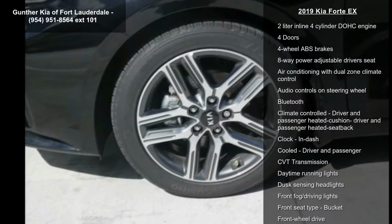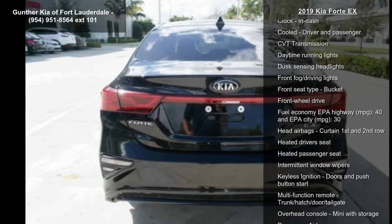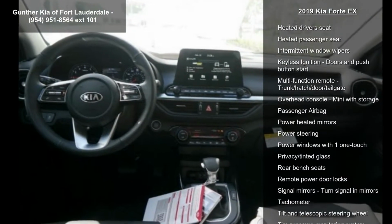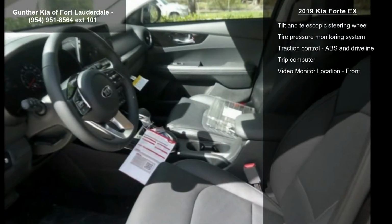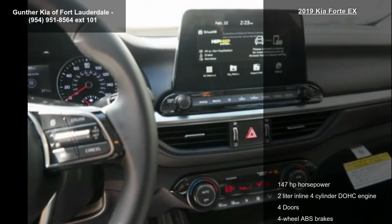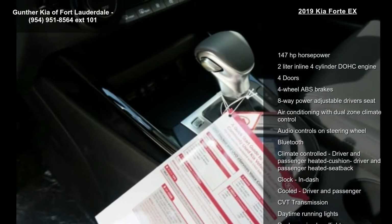Enjoy these notable features: 147 horsepower, 2-liter inline 4-cylinder DOHC engine, 4 doors, 4-wheel ABS brakes, 8-way power adjustable driver's seat, air conditioning with dual-zone climate control, audio controls on steering wheel, Bluetooth and climate controlled, driver and passenger heated cushion, driver and passenger heated seat back.